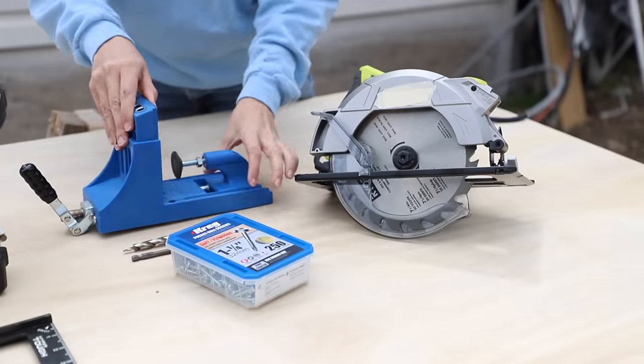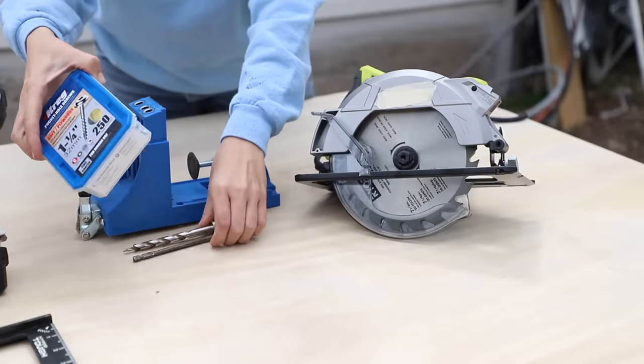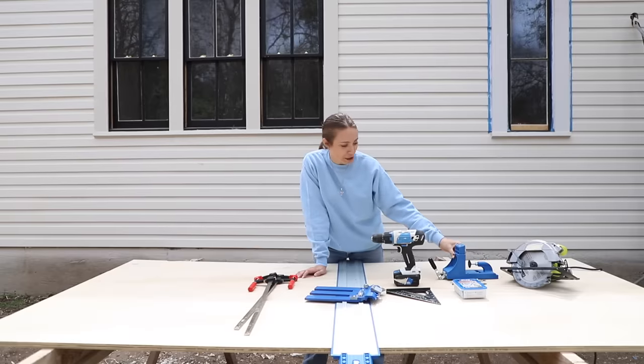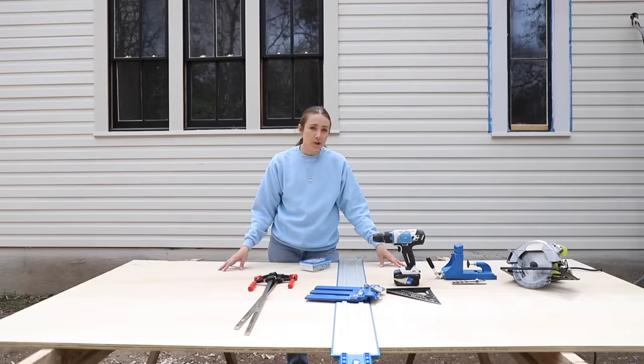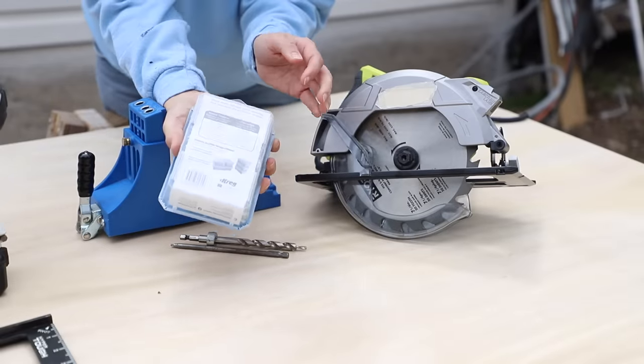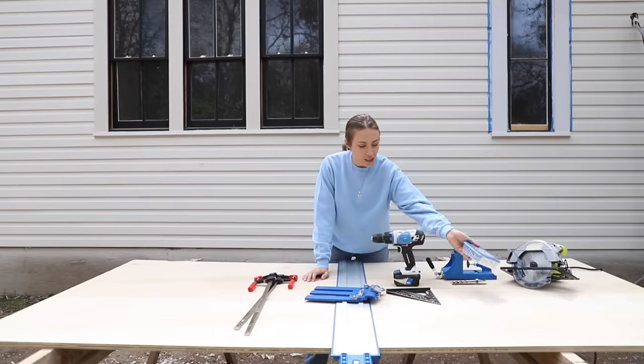We're gonna be joining the box together with pocket holes. I actually got this pocket hole jig at an estate sale. Hello. Saving on budget for sure. Since our sanded plywood we're using for the cabinetry is 3/4 inch thick, I'm gonna be using 1 1/4 pocket hole screws. So I got a big box of those.